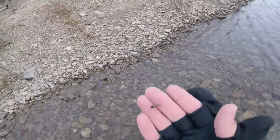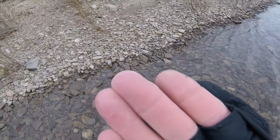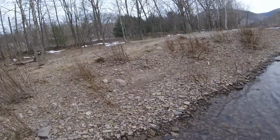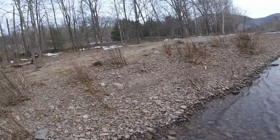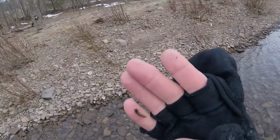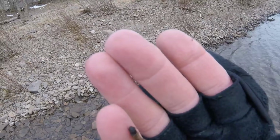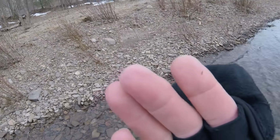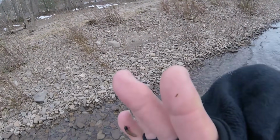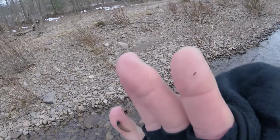On these rocks here, there's a couple of those big cased caddises. So I opened one up, and it looks like a dirty creamy caddis larva, although it could be a crane fly larva too, that looks that big. I do have crane fly larvas like that, dirty creamy color with a dark black head. That's about a size 12. That's a good size 12.